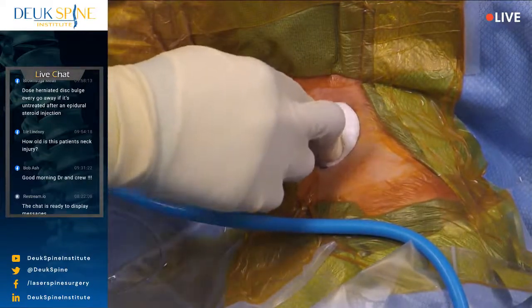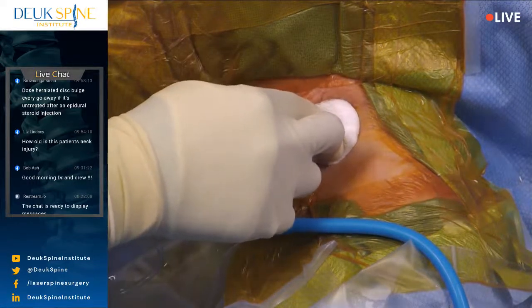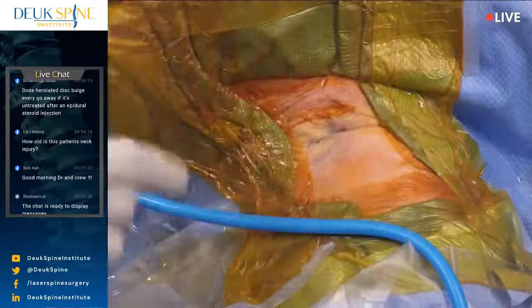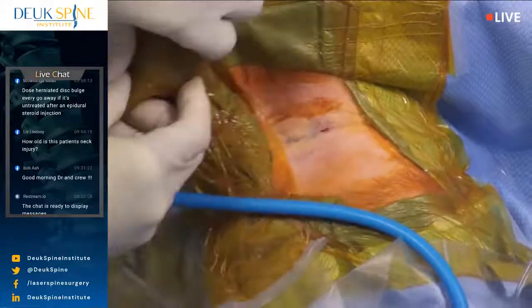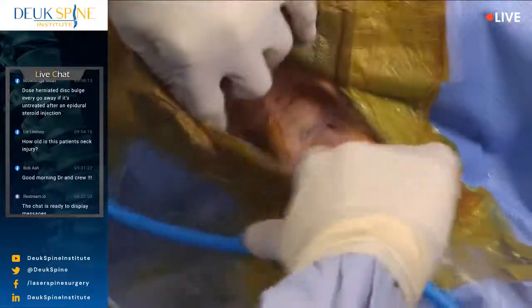I'm throwing this one leaded glove away. No complications. Our blood loss was 1 mil. This was a DLDR, left approach, C5-6. All right, if you have questions, type them up for me and I'll come answer them for you, okay?